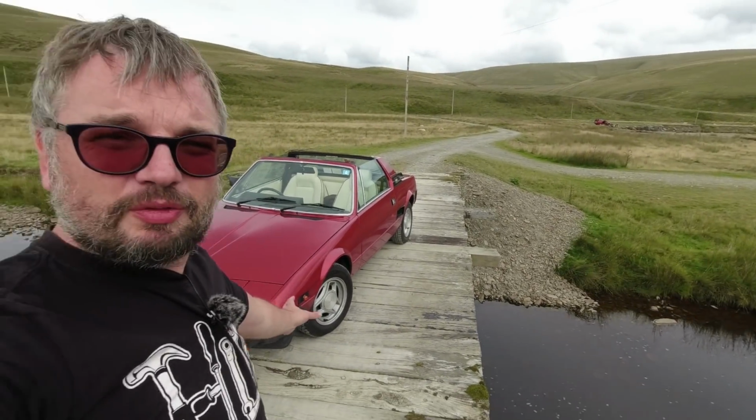Astonishing. So yeah, a great car. Far better than anyone might realistically expect, because people just go, it's a Fiat, it'll break down. Not necessarily so. That, my friends, is an awful lot of fun.